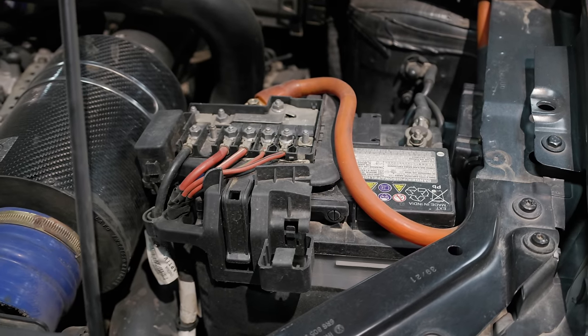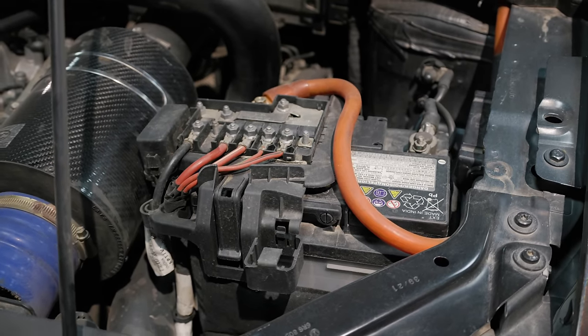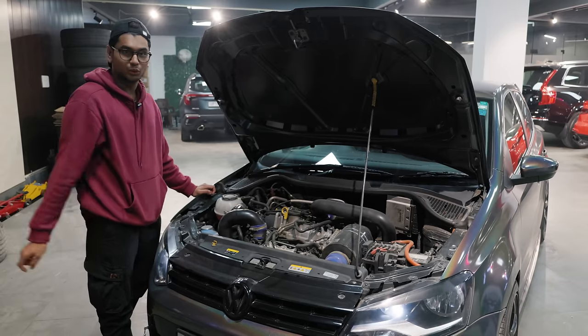Apart from that, this massive cable that you see over here, well, for that, I need to open up the boot. So, in my opinion, the real party trick for this car is in the boot.